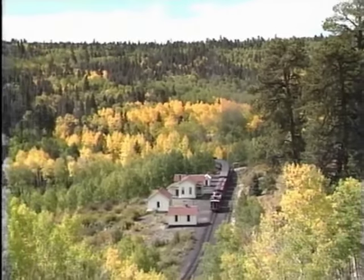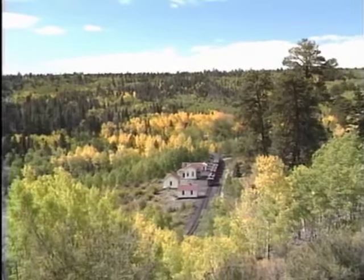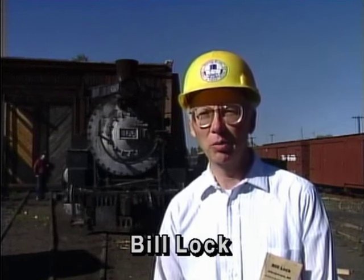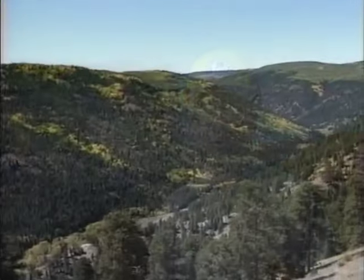Well, the Cumbres and Toltec is 64 miles long. And of those 64 miles, it's almost split equally between the two states of Colorado and New Mexico. And it's interesting that when you depart Antonito, Colorado, you spend more railroad miles in New Mexico; you depart Chama, New Mexico, and you spend more railroad miles in Colorado, and you meet in Colorado. So it's just intertwined between the two states. And so it was a natural for the states of Colorado and New Mexico to buy this railroad.